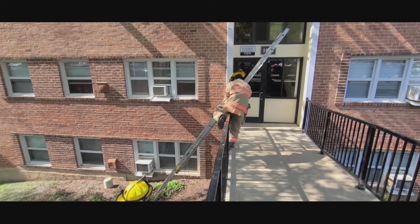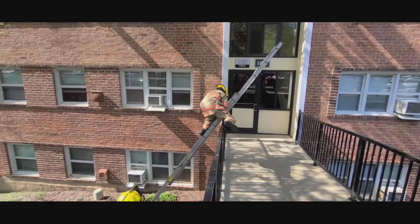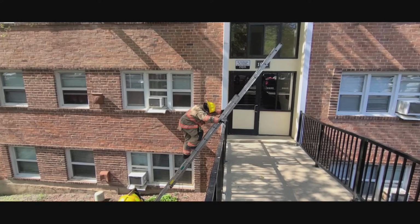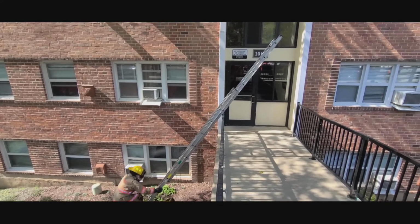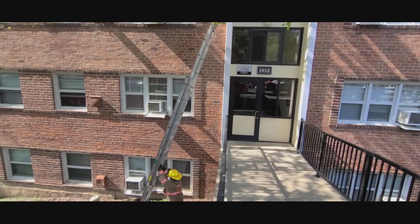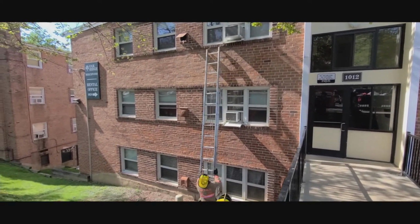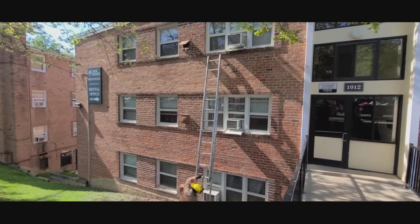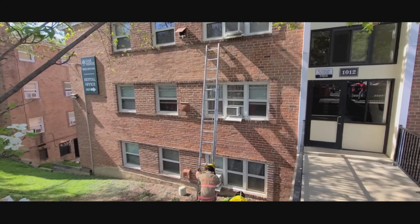Again, this is just various ways of how do I get myself and my ladder down to a lower level so that I can deploy it to various windows. And I know Company 15 has a steeper drop, so this is where it would be beneficial, where you can extend the ladder a lot further down to get yourself into position. And as you can see, he extended it and just flipped it over right to the window. Very nice. Yeah, make really quick work of rescues there.